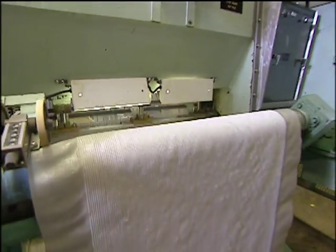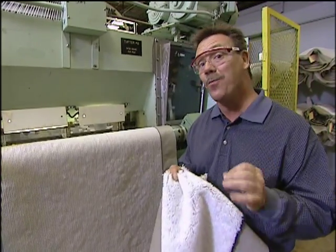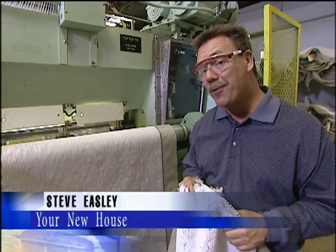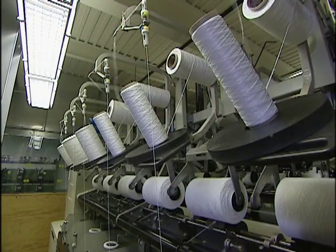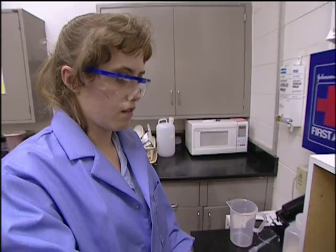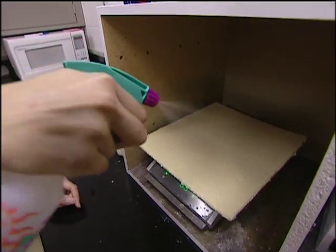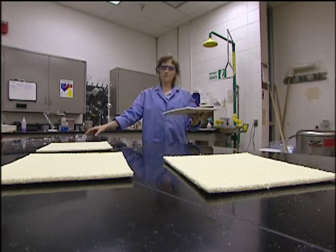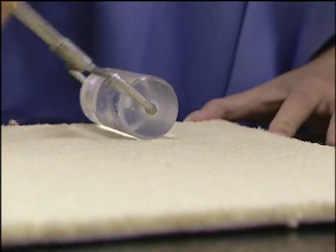Did you know that Americans install over 14 billion square feet of carpet in homes and businesses each year? Well, today I'm in Dalton, Georgia, the carpet capital of the world, and we're going to show you how carpet is made. At the DuPont Carpet Research Facility, lab technicians are constantly striving to design carpets that look better and last longer, using the latest in production and testing techniques to develop carpet fibers that are more resistant to stains, wear, and tear.